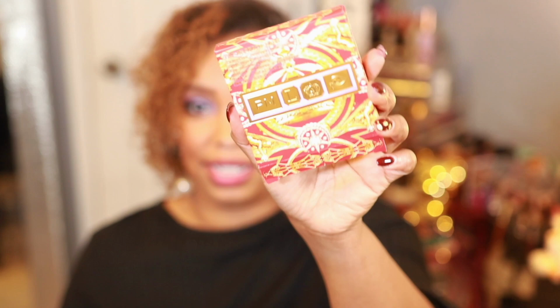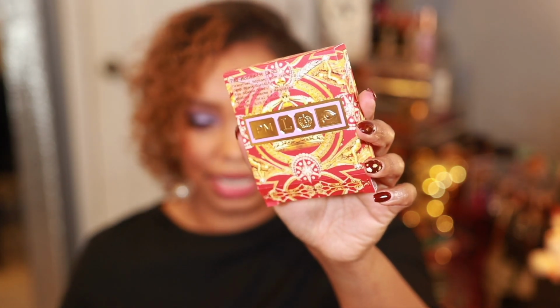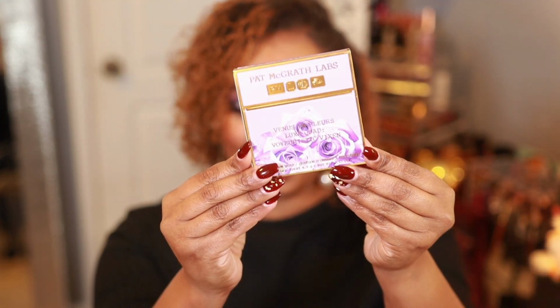Next up, we have one of the quads. This is from the Celestial Odyssey Luxe Quad. This is in Deep Space Divinity. So this is the packaging for it from this past Christmas. So happy about that decision. Next up, we have our Venus and Flores Luxe Quad.